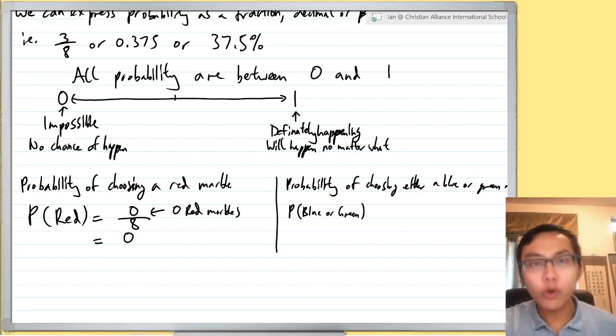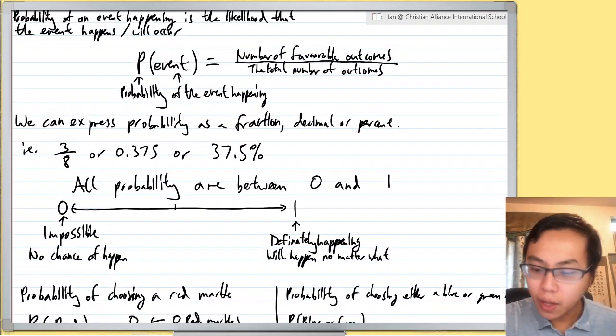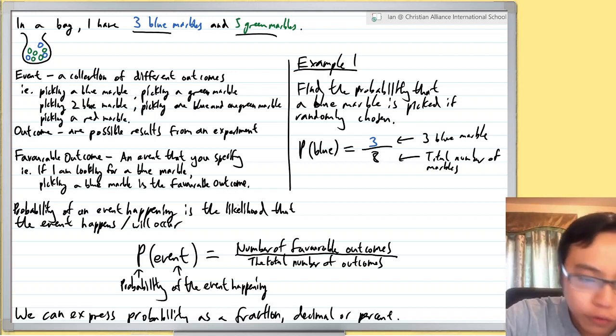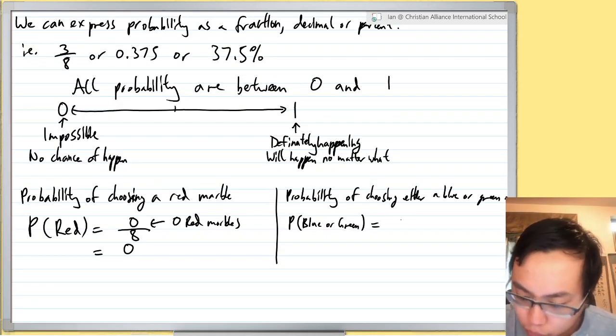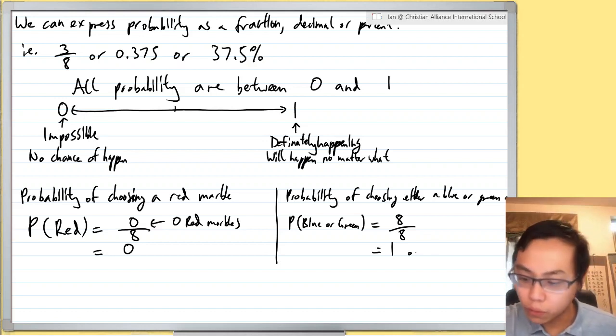I would go into more specifics of 2 different conditions later, but for now, let's think simple. How many marbles are blue or green, either blue or green? That's 1, 2, 3, 4, 5, 6, 7, 8. That's all 8 of them, because there are 3 blue and 5 green marbles, and we're concerned with either of them. We don't mind either of them. So there are 8 favorable outcomes. That's equal to 8 over 8, 8 blue or green marbles over 8 marbles. And so that's the probability of 1, or 100%.